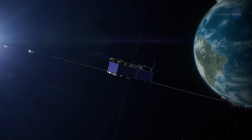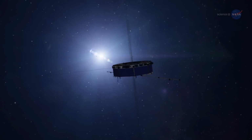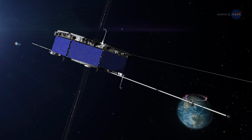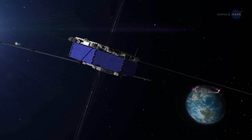"Spinning adds a whole new dimension to trying to figure out where you are," said Ken McCoy, MMS GPS Navigator Product Development Lead at NASA's Goddard Space Flight Center. "We have 8 GPS antennas on each spacecraft. As the spacecraft rotates, we have an algorithm running that allows us to hand off from one antenna to the next without losing the signal."